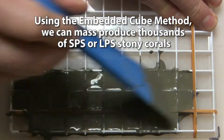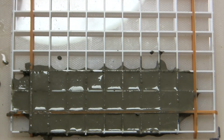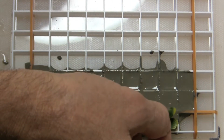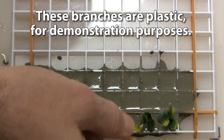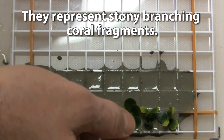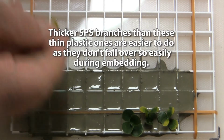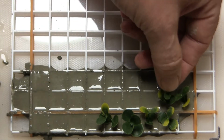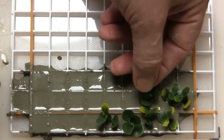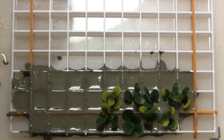The key to the success of the embedded cube method was finding an inert, non-toxic substrate material that would not cause any damage to the coral frag when it was inserted, or to the system where the plate is placed after it sets up. For this demonstration, I am only using plastic cuttings. Ordinary concrete cannot be used as it is very caustic to anything living. We researched a lot of different substrates, and through trial and error finally developed one that worked well.